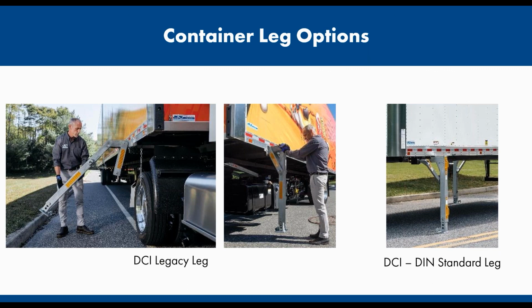These legs swing down rather than pull out, which I'll show you in a moment here. So it's creating less required space on either side of the body to deploy the legs. So it's great for tight dock spaces.